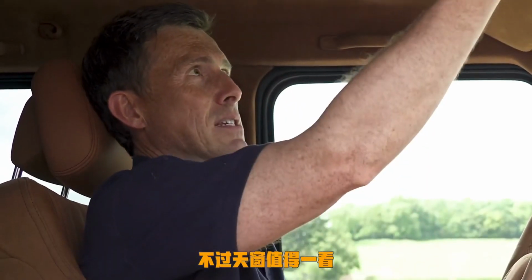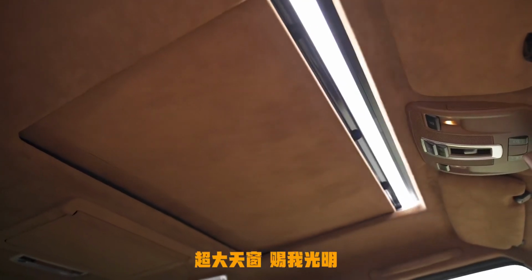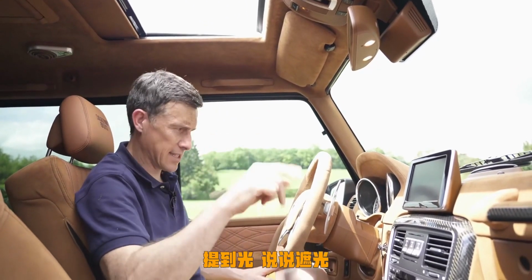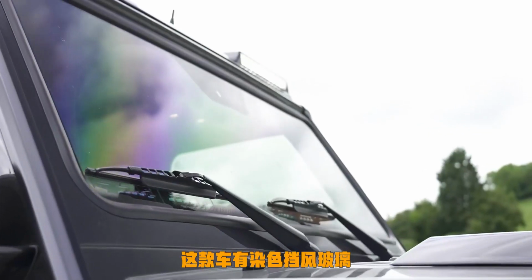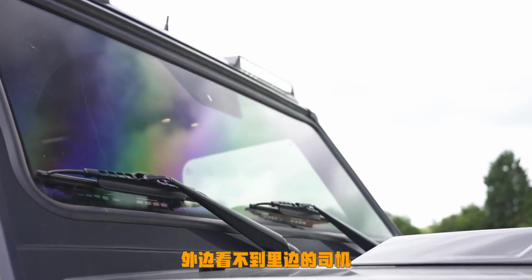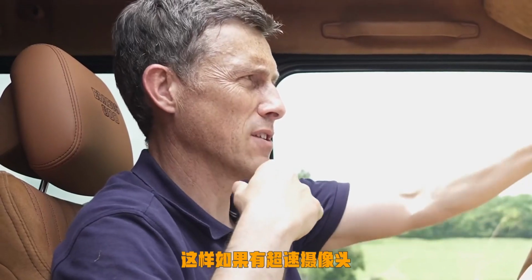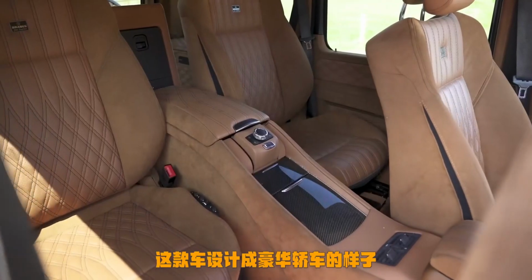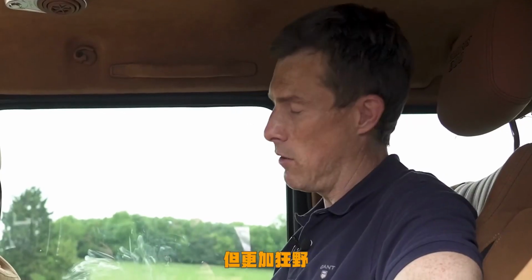But look at this. Love this sunroof. Big, big sunroof. Let the light in. Speaking of letting the light in, or not letting the light in, this car actually has a very tinted windscreen. So it's very hard for people to see in at the driver, which is probably handy if you've got those forward-facing speed cameras and you go past. No, don't listen to me. I'm not saying that. Don't speed. This G800 is designed to be like a limousine, though a whole lot more badass.